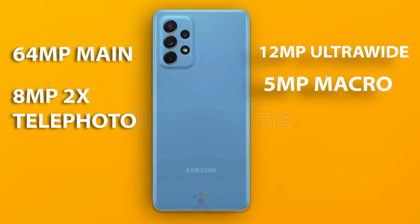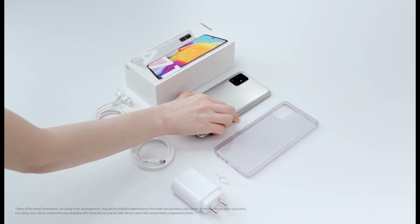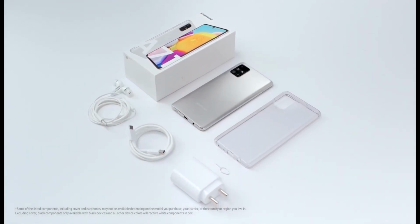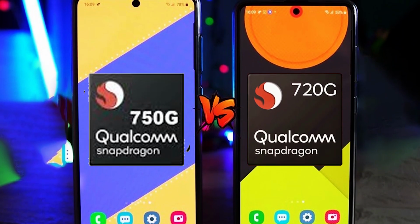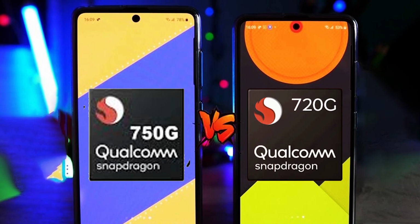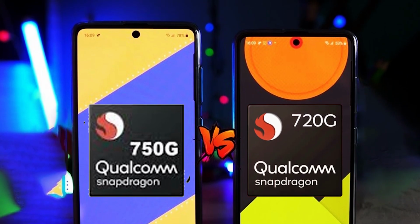We are also going to see the flashlight present on the same camera bump, and the back of the device is obviously going to be made of plastic since it's a mid-range device. Internally we are interestingly going to see two different processors for two different markets. The 4G Galaxy A72 is expected to come with the Snapdragon 720G processor, whereas the 5G variant is coming with the 750G processor inside.